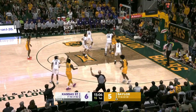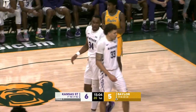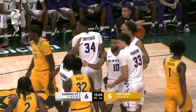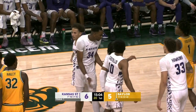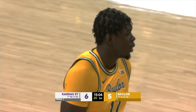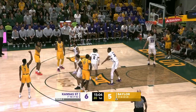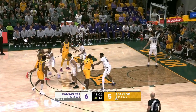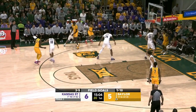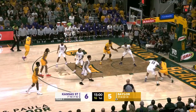This is Celestine. And a battle inside, and it looks like Ojanwuno is going to draw the foul against K-State. He's such a high-energy guy for Baylor. Gets his hands on a lot of offensive rebounds, really gives them an inside presence. Baylor 1 for 10 from the floor to start this game.